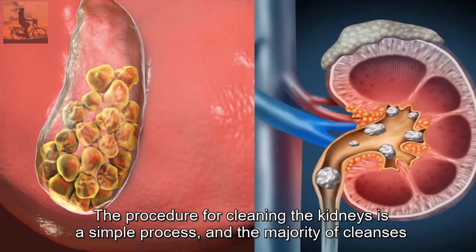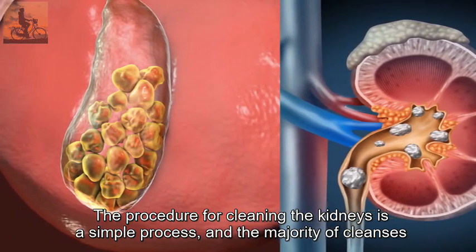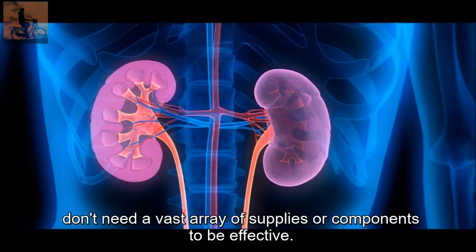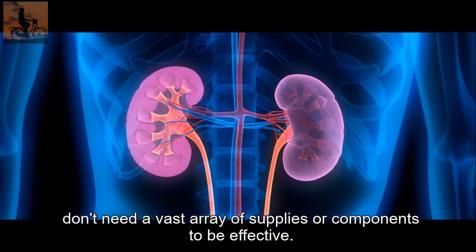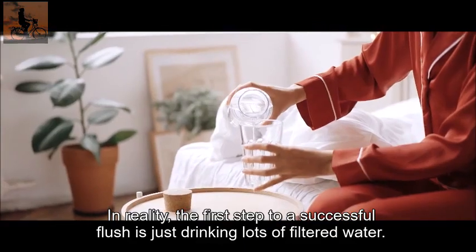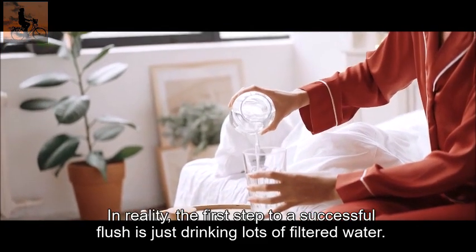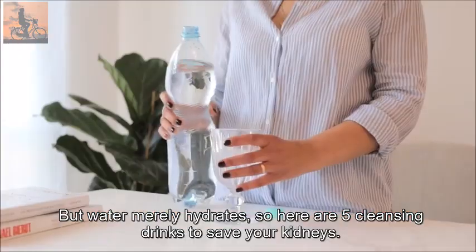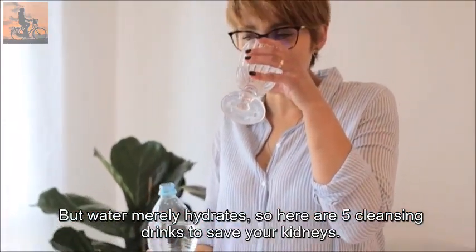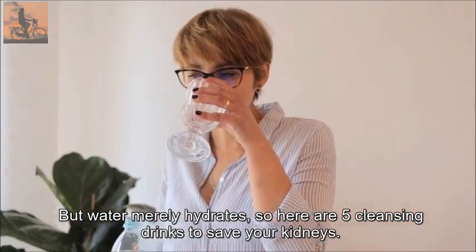The procedure for cleaning the kidneys is a simple process, and the majority of cleanses don't need a vast array of supplies or components to be effective. In reality, the first step to a successful flush is just drinking lots of filtered water. But water merely hydrates, so here are 5 cleansing drinks to save your kidneys.